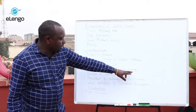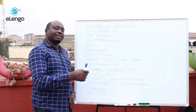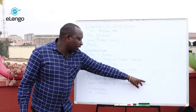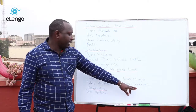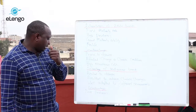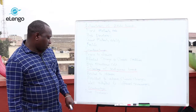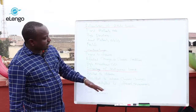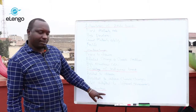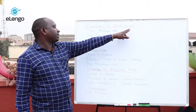We have advantages of indigenous breeds, which are not more than the advantages of exotic breeds. One advantage is that they are resistant to diseases. The other is that they are resistant to adverse climatic conditions. The other is that they are well adapted to different environments. The disadvantage of this breed is that they are poor producers. Their production is very low. By looking at the advantages and disadvantages of these breeds, it is always advisable for the startup farmer to start from the indigenous and then learn from this as he graduates to the exotic breed.